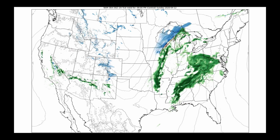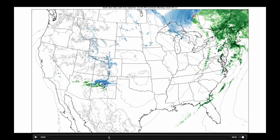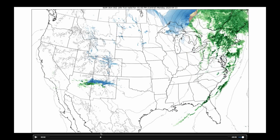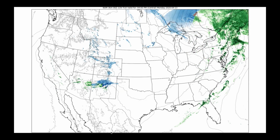So let's see this. This is the storm system as it pulled through. I'm going to pause it right here because that is early this afternoon. So what do we see? This is 9 a.m., 10, 11. The storms are already pushing off the coast by that time. And then after that, cooler air does start to pull in from the north and west, but we get a break from the precipitation.